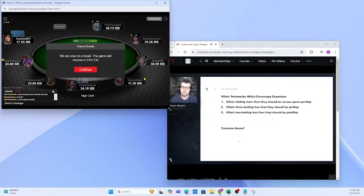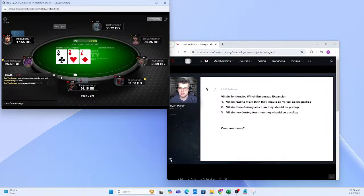And when we look at these three things on the screen, again, take a second, pause the video, think about it. What's the common theme that you are seeing among these three things? So villain folding more than they should, villain 3-betting less than they should, villain 2-betting less than they should on the flop. What is the common theme that's happening in all these spots, or what's going to be the result of that? And the answer, quite simply, is that all of those things allow Hero to realize more equity than they should, especially with the bottom of the range.